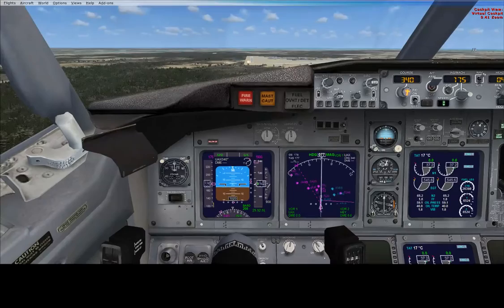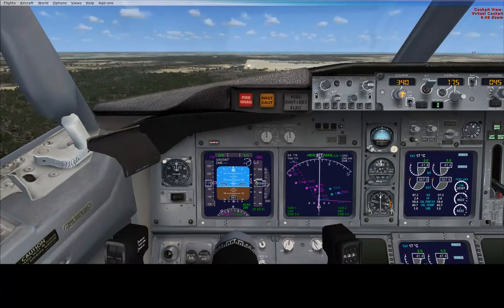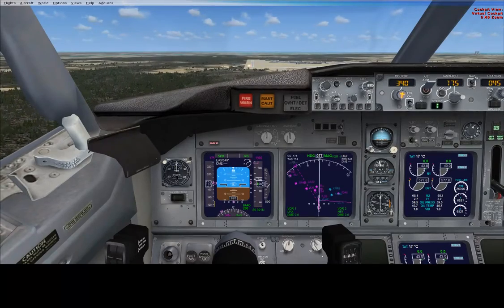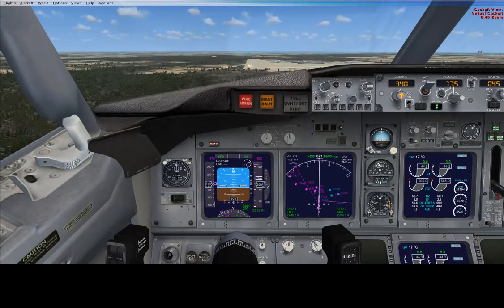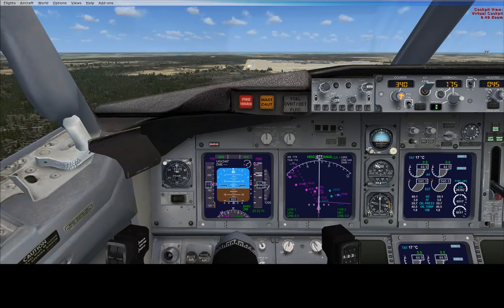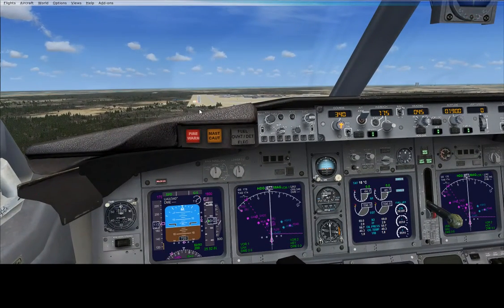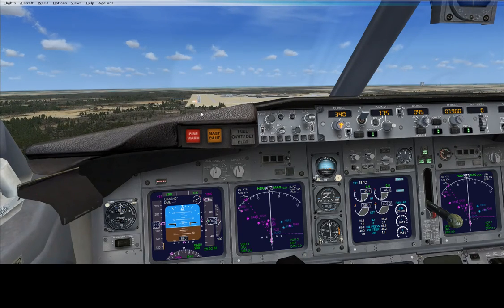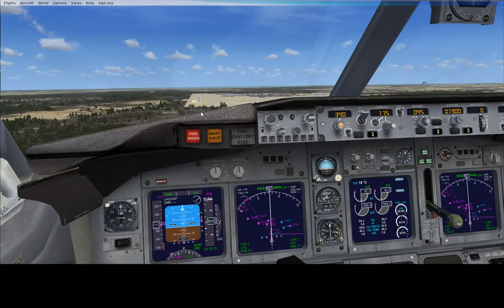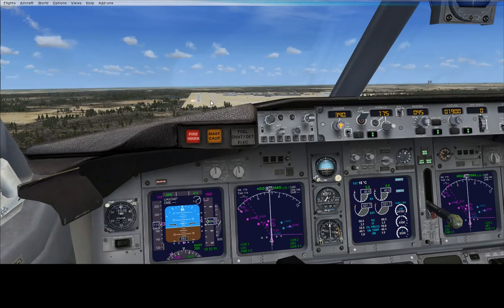Now we do have reverse thrust on here, and we do have our brakes set to max. So we will be using those, as well as our reverse thrust, which won't take us very long to slow down at all. So I'll wait till about the runway gets to about the threshold here to turn the speed off, because you do still want to maintain a constant speed, but you don't want to overshoot the runway.